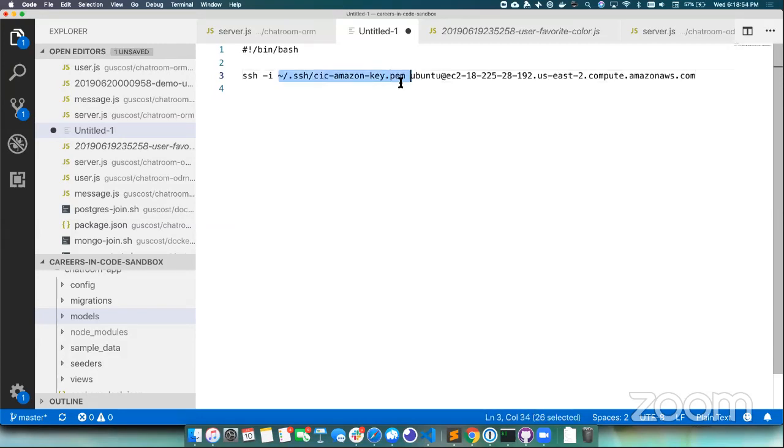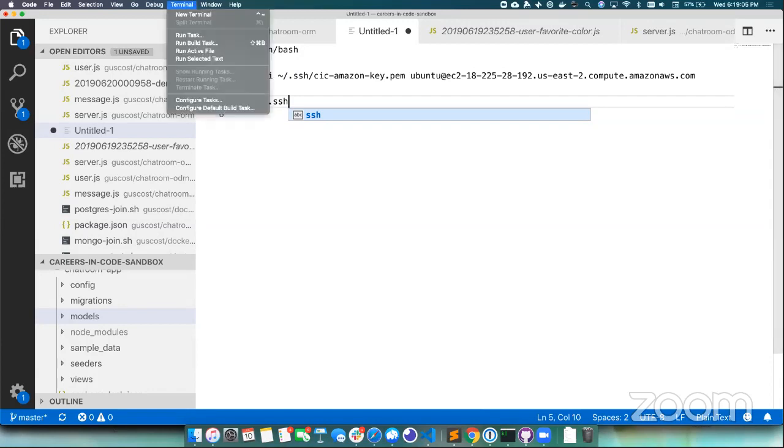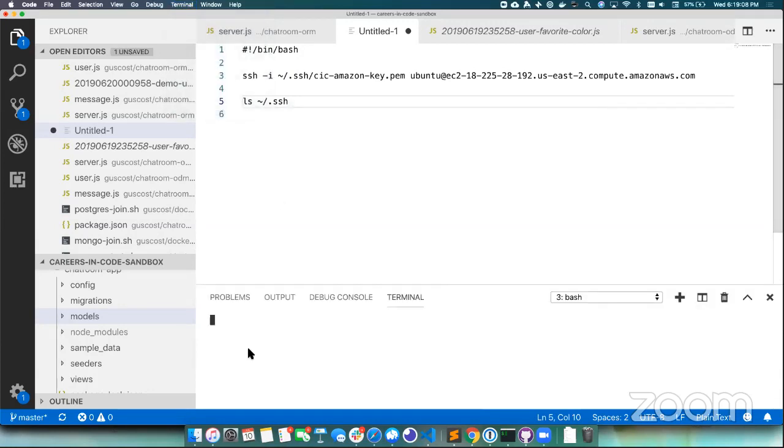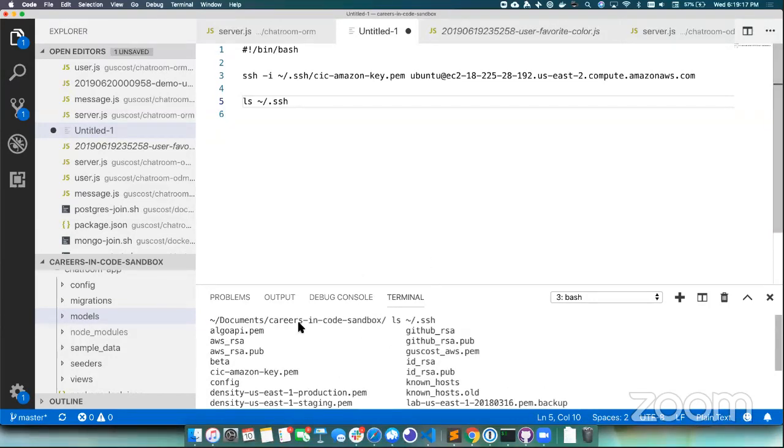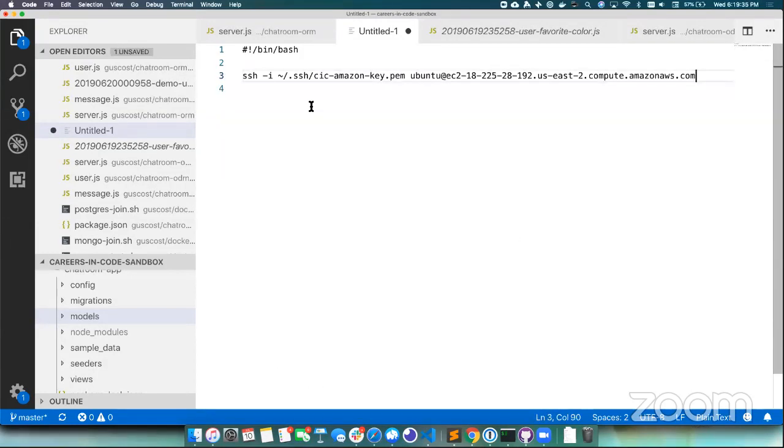So if you don't know what your key is called, you can run this command in your terminal, ls ~/.ssh. And this will print out, I have a whole lot of them, but it will print out the names of your keys in that folder. Okay. Generally a good idea. So that's all you need in this file.